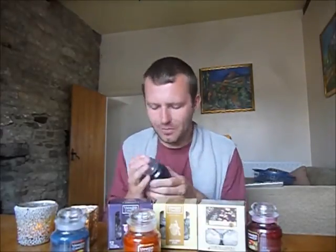It's masculine, but it seems to be quite floral. I think the blend of florals, there's lavender in there, and something else, bergamot maybe. But this blend of florals has created quite a masculine scent. Once again, it's not really reminiscent of autumn for me, but it's a nice smell. It's a nice warming smell. It's akin to Autumn Gathering, but Autumn Gathering is much more patchouli based. This is more floral.